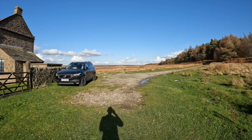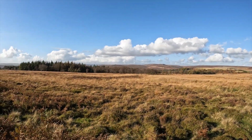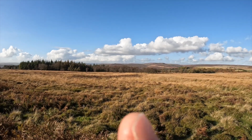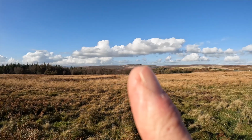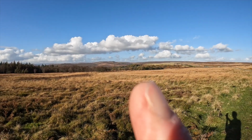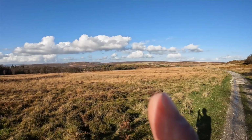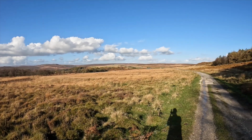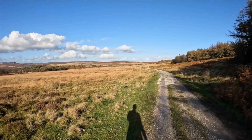You can just see the road in the distance. I'm sure this will come out, but let me see if I can work it out: Mother Cap, Stanage in the far distance, Higger Tor, Burbage, where those beautiful trees are down there. That's Longshaw Estate, the car park, the cafes. Burbage, going up to Hathersage, the Roman Road. Oh, it's nice.